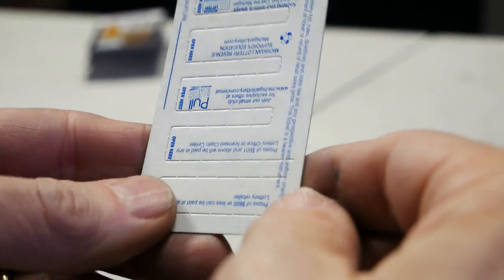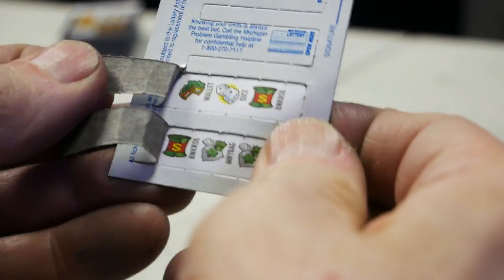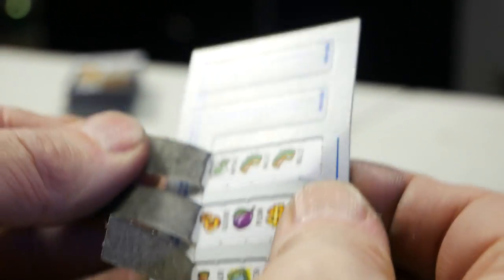Come on. Okay, you got this one, though. Do this one away. No. Pull those tabs right off the back. What did you say? I said pull those tabs right off the back. Oh, I see.